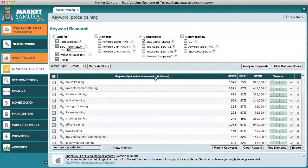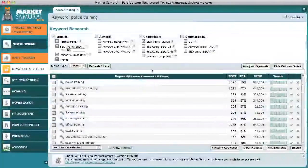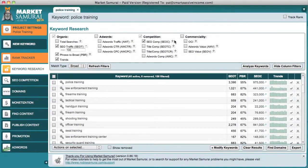Immediately you see that filtered away 156 of them. So we're left with better keywords. Now to filter down even more, I want to use this SEO competition filter here, and I want a maximum of 40,000, I would say.